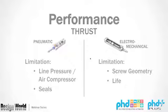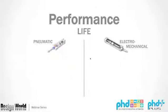So thrust and speed have a direct correlation, but thrust and life also have a direct correlation, and I have a graph to demonstrate that. But first, before I get to that, I want to go over the fact that, let's see, where am I at?